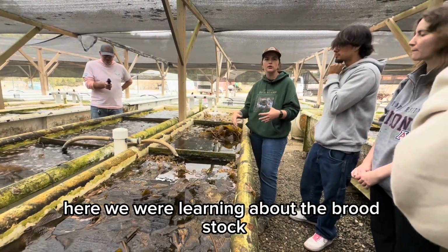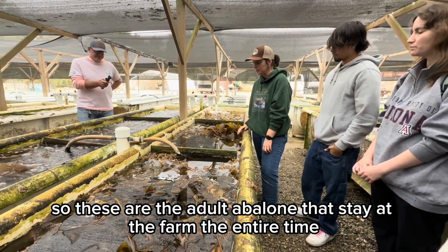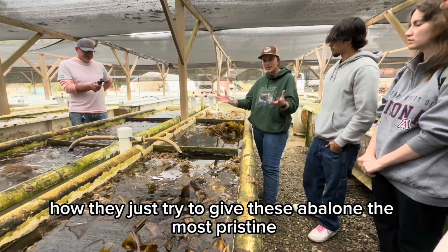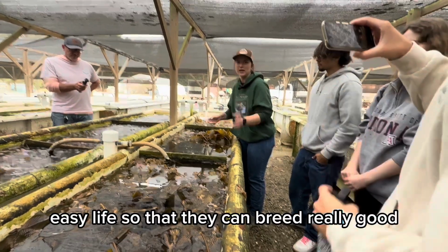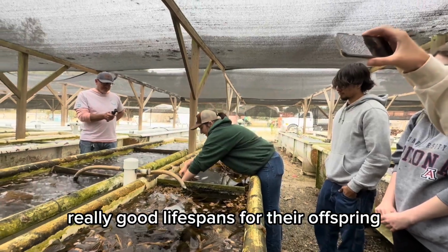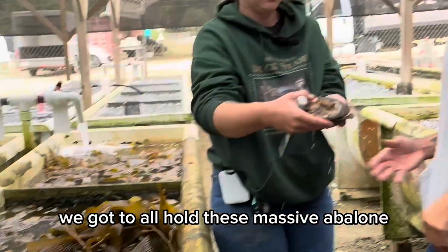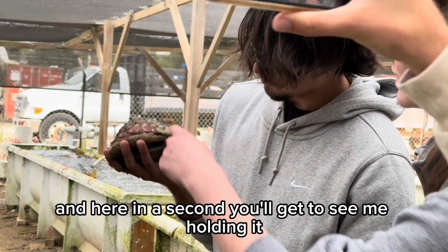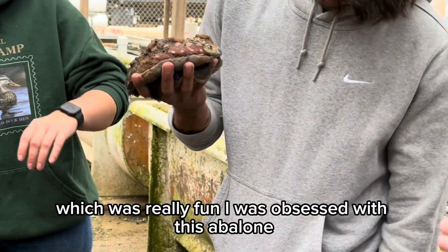Here we were learning about the brood stock. These are the adult abalone that stay at the farm the entire time. This was really cool because she was talking about how they try to give these abalone the most pristine, easy life so that they can breed really good eggs and have really good lifespans for their offspring. So she gets one out and then she shows it to us. We got to all hold these massive abalone, and here in a second you'll get to see me holding it, which was really fun. I was obsessed with this abalone.